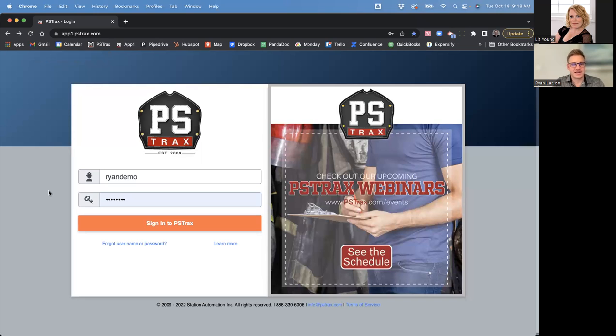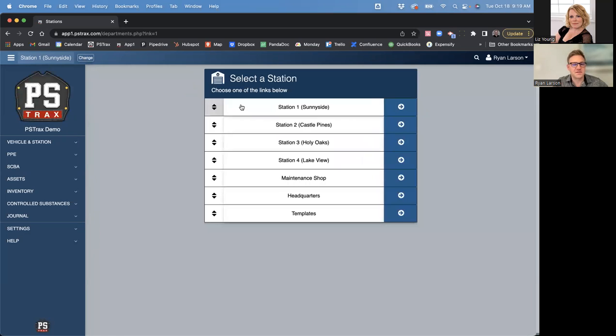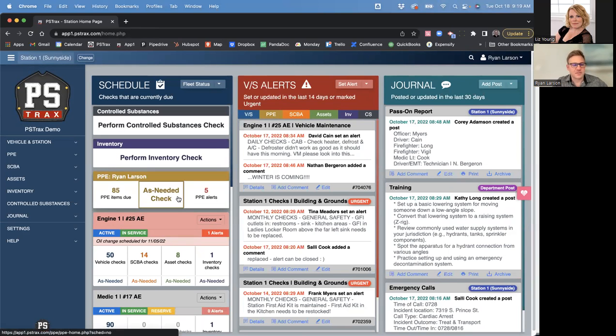Okay, so we'll go ahead and hop in here. Every crew member has their own username and login, and that just adds a level of accountability, right? Because each check that someone does in the system will be time stamped and logged, so you have a historical report of that. And when you log in, this is what the home dashboard looks like. And there's a home page for each station. So this is for station 1. Obviously, if you have different stations, different locations, you can change your view at any point. But I'm just going to hang out on station 1 today for demo purposes.